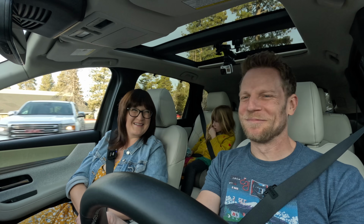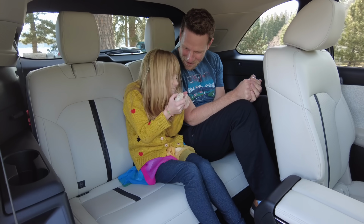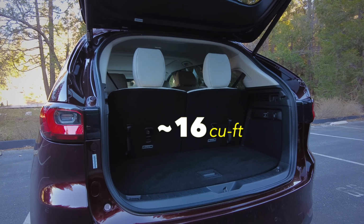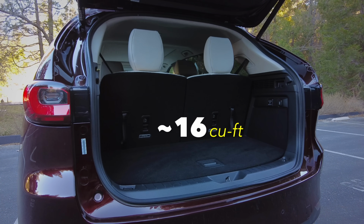I said that weirdly. It should also be noted that if you get the version that has 3 seats in the third row, that's going to be very tight laterally. Behind the third row, we have about 16 cubic feet of space, not best in class, but plentiful.